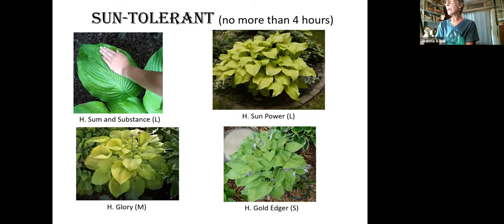Sun Power is another large hosta that I think is really lovely. I have one in my backyard, and it does glow in the moonlight. It's truly phenomenal. It has a bright gold color. Golden Glory is another gold hosta. There's a series of Glory sports.